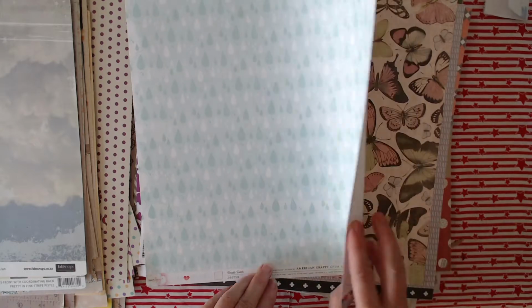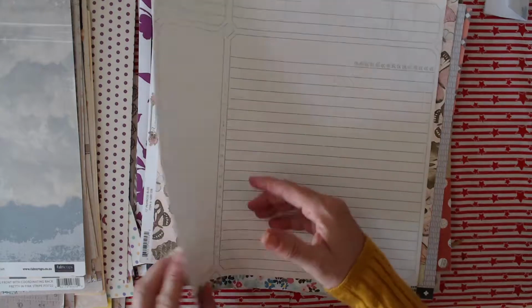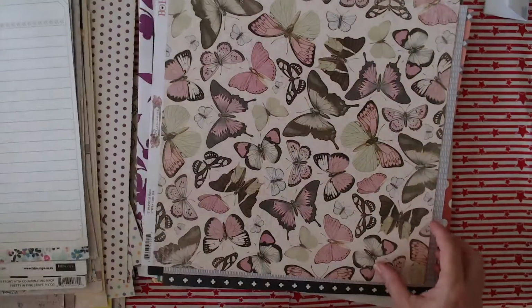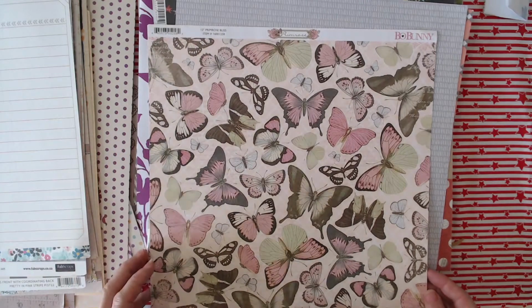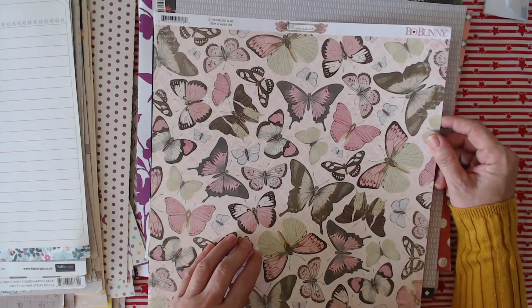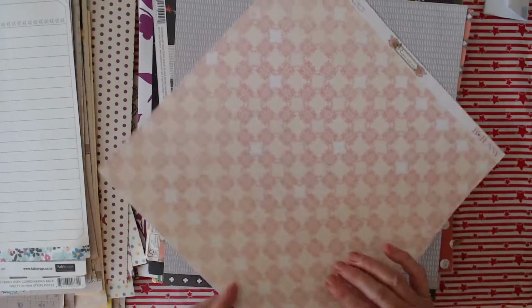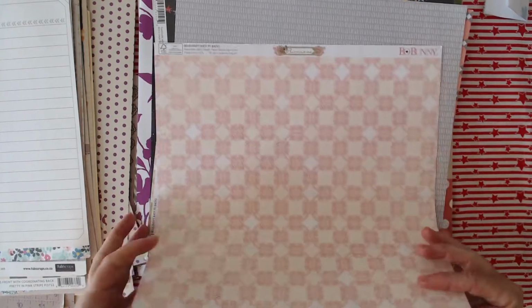American Crafts, Double Dutch. Dear Lizzie, Daydreamer. Oh no, that is really useful for a journal. You can cut out, it's got your pattern all on there, a few embellishments, and then you've got this for writing notes on. I love that. This is Bo Bunny Primrose, Primrose Bliss. Right, I assume that's from some sort of theme pack because there aren't any primroses on there that I can see. Let's have a look on the back. I can't see any primroses on there either, unless that's a make. So they go very nicely together.